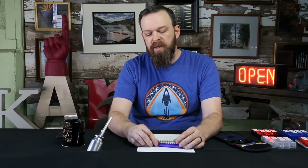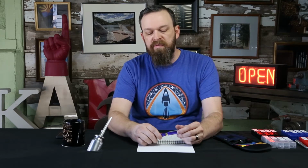It is a rollerball, but you can easily swap over to the fountain pen version for like $25 or $30 if you want to do that. You know, these are meant to be swapped back and forth if you see fit.